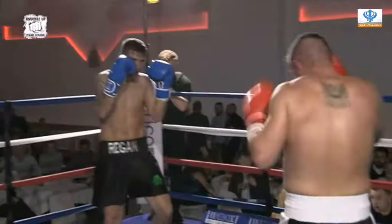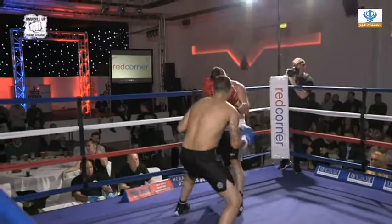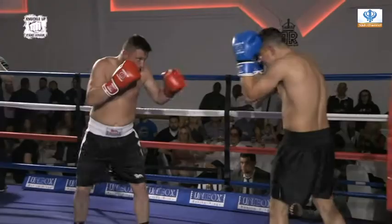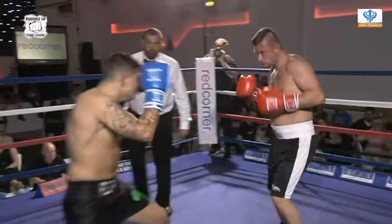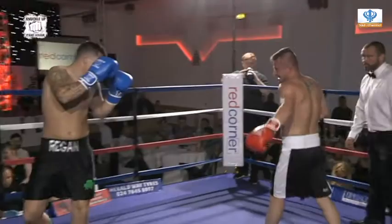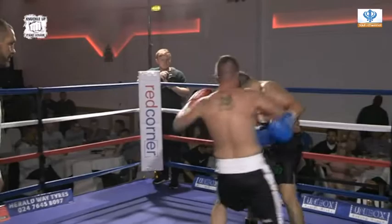Lee comes out, establishes that jab straight away. Callum's putting a pace on, great body shots in there. Can Lee keep up with this pace? And Lee's got a lot of support in the building tonight, though. These two have got the crowd up and on the edge of their seats. You can hear them behind us. Yes. Callum's got Lee against the ropes again. Nice two-punch combination there by Lee.